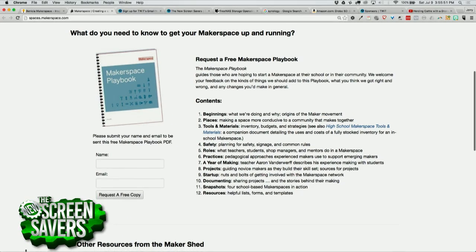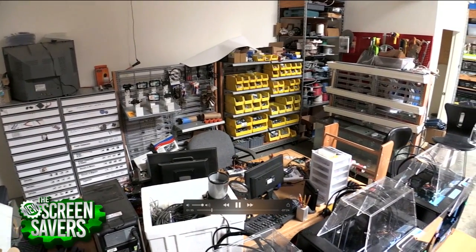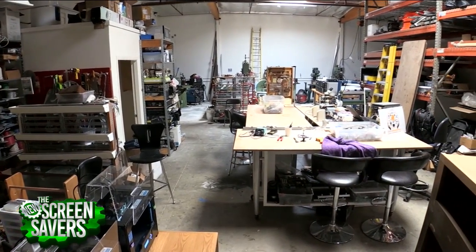It has all kinds of instructions in there, from how do I get started, what are the best practices, what are the legal requirements, starting a nonprofit, if you're going to go that route. So you don't have to be a nonprofit. If you look at TechShop, for example, they make money. They're a for-profit organization. Fab Labs are typically for-profit. So you don't have to be nonprofit.